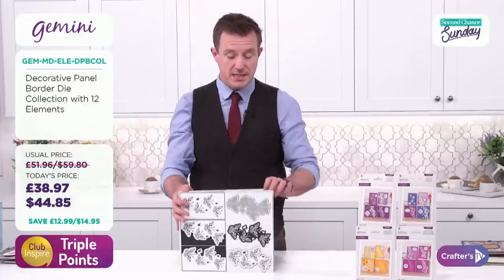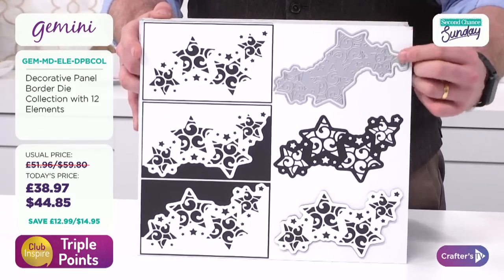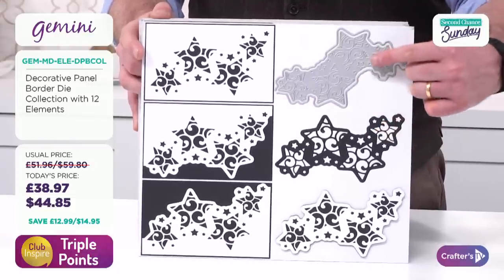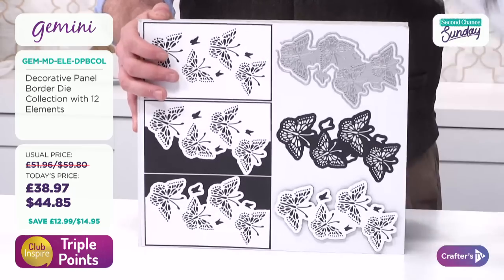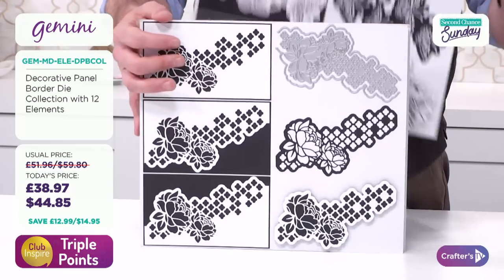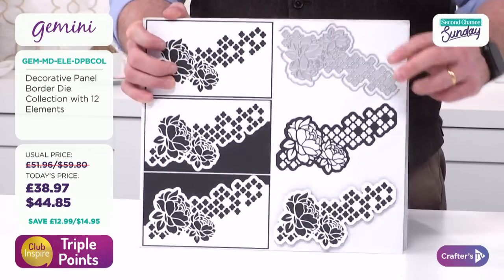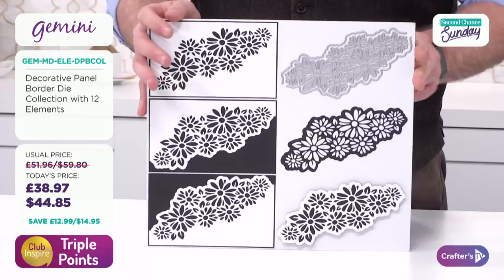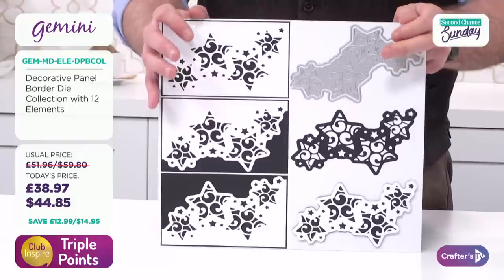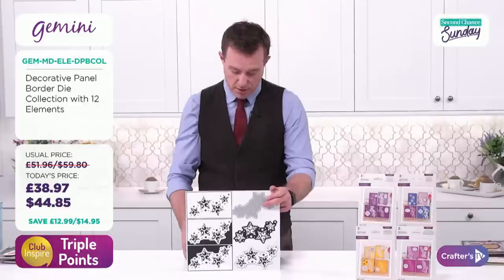This collection, as you've already seen, brings you the stars that we've just seen in that last demonstration. And again, the fact that you've got that split out die gives you the ability to cut left, right, in the middle of the card, out of the card, so much choice. But as well as the stars, you're going to get the beautiful butterflies, the gorgeous peony. I think that might be my favourite within this collection. I love it. And then the demo which Debbie showed us a little bit earlier on were those daisies. So all four of those, it's 12 elements in total. You're saving $12.99 or $14.95 today and receiving triple points on those as well.